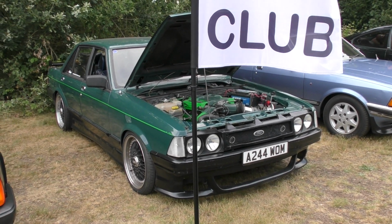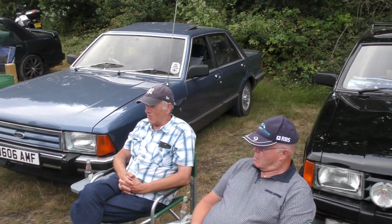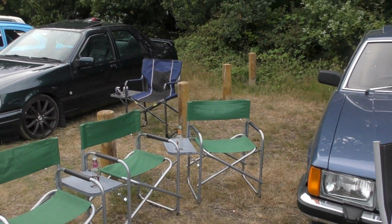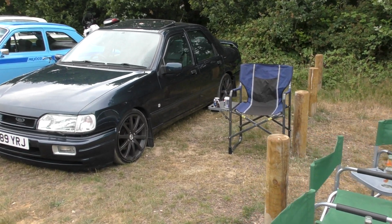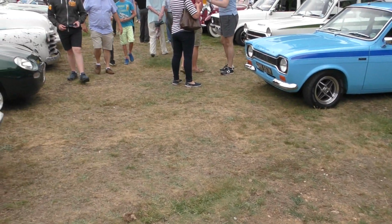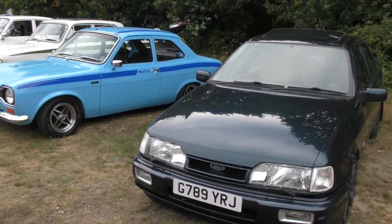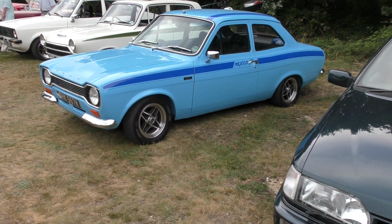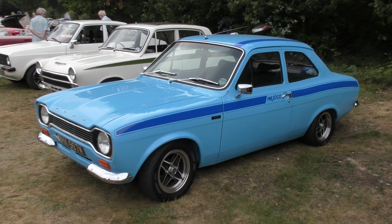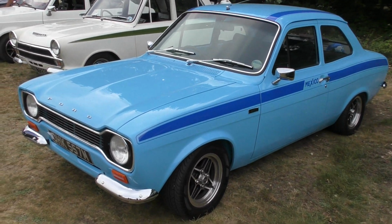Looks like we've got a row of Granadas here. I've got to go down this row of Fords first. These have got ultra collectible now, Ford Escort Mexico. Used to work on those first time round as well as everyday cars.